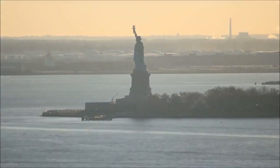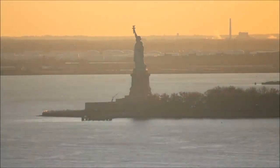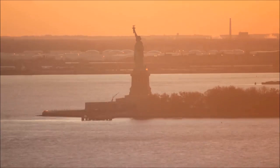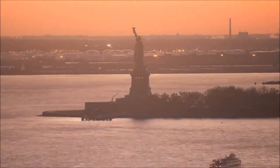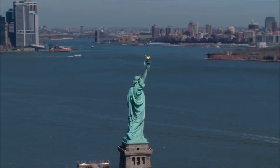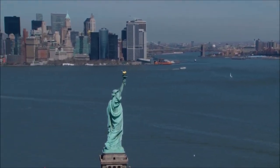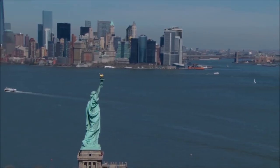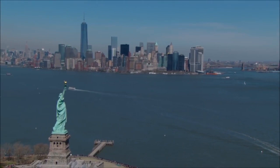About 4 million people visit the Statue of Liberty every year. Those who go inside it can see a poem by Emma Lazarus, written to help raise money for the construction of the pedestal. It reads in part, "Give me your tired, your poor, your huddled masses yearning to breathe free, the wretched refuse of your teeming shore. Send these, the homeless, the tempest-tossed to me. I lift my lamp beside the golden door."